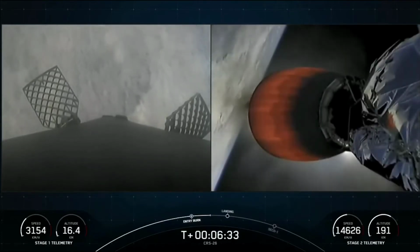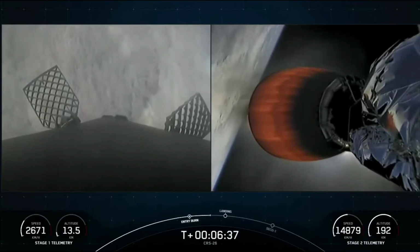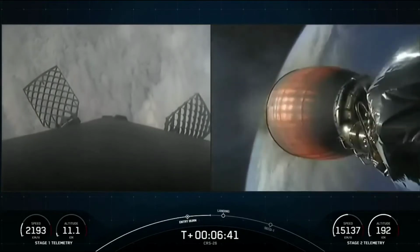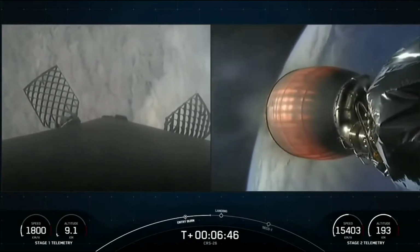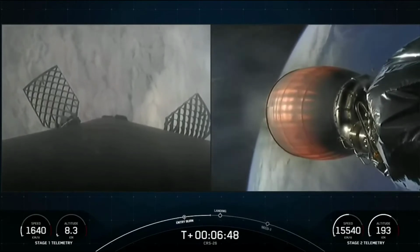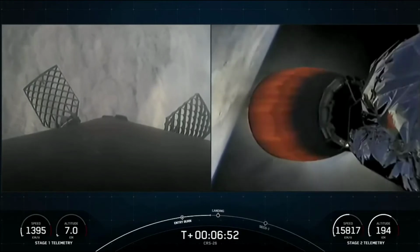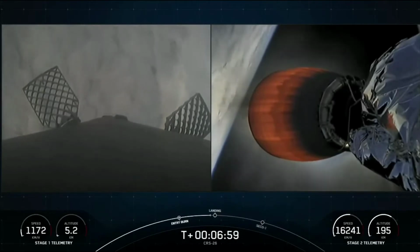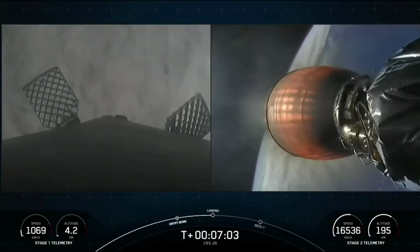Stage 2 is still looking good on your right-hand screen. Again, a view from the Falcon 9 second stage looking at the MVAC engine. About 20 seconds away from that landing burn, Stage 1 beginning transonic on the first stage. Again, this is a single engine, the center Merlin 1D engine burn to help slow the vehicle down just enough to touch down on the drone ship.